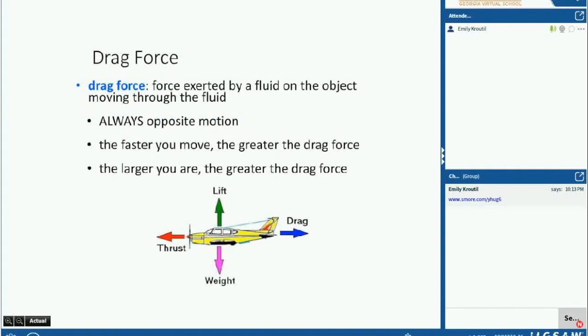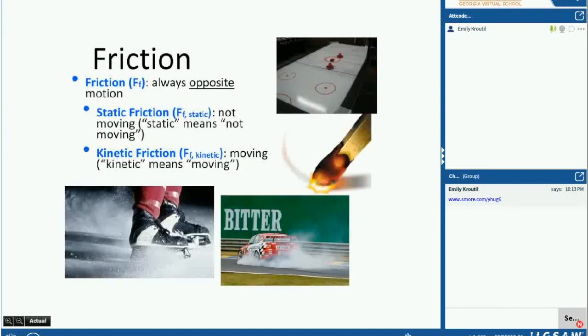Then we can have a drag force. This is a force exerted by a fluid on an object moving through the fluid. So it's always opposite motion. You can see in this picture, the drag force is the opposite of the airplane's movement. So the thrust of the airplane is to the left, and the drag is to the right. So it's the opposite. Okay, and these will be important when we start doing our free body diagrams.